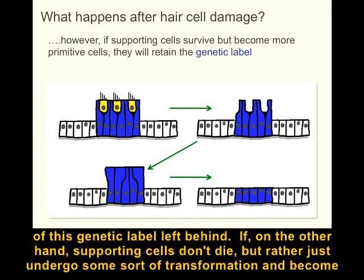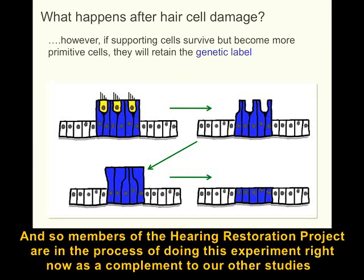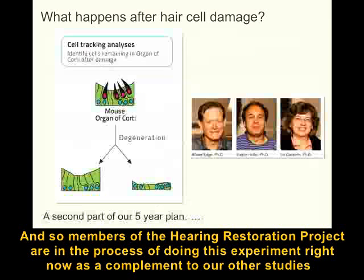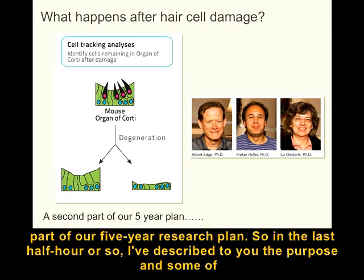If, on the other hand, supporting cells don't die, but rather just undergo some sort of transformation and become more simple, we should be able to identify these cells by the fact that they have retained this permanent genetic label. And so members of the Hearing Restoration Project are in the process of doing this experiment right now as a complement to our other studies to try and understand what happens to supporting cells after hair cell damage. And this is an important and complementary second part of our 5-year research plan.